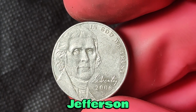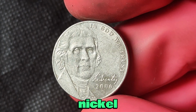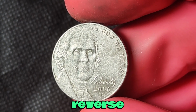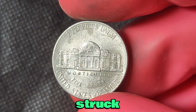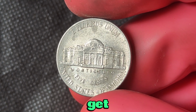2006 D mint mark Jefferson nickel with the classic Monticello reverse. Now, before you empty your change jar, hear me out, because this ordinary-looking nickel could be worth a fortune. Let's break it down. In 2006, the U.S. Mint resumed the familiar Monticello design on the reverse of the Jefferson nickel after a few years of the Westward Journey designs. Coins struck at the Denver Mint that year carry the D mint mark just to the right of Jefferson's portrait on the obverse. Now here's where things get interesting.